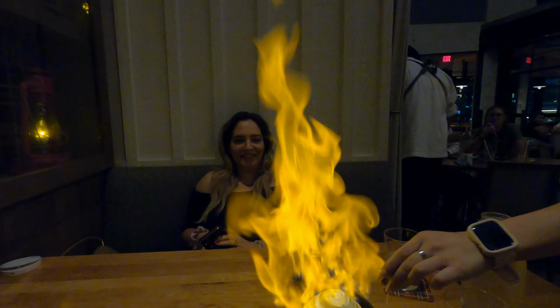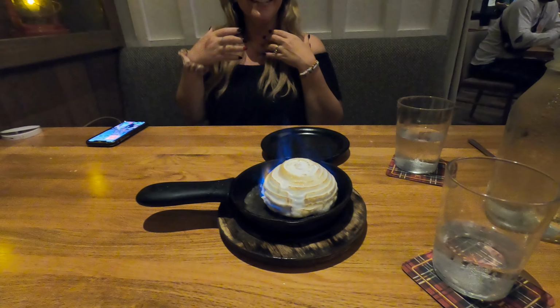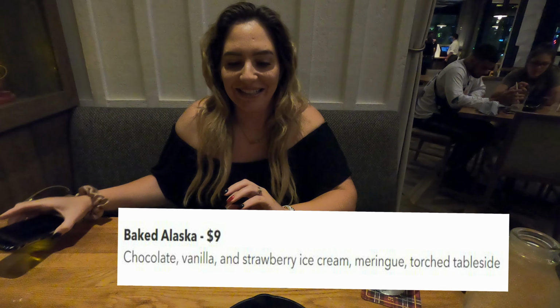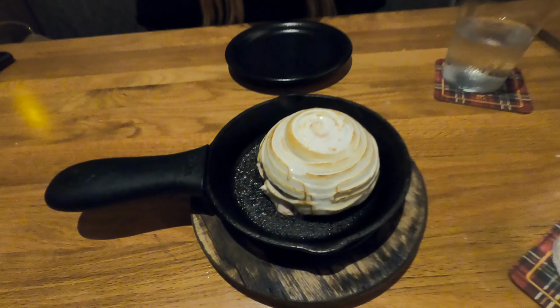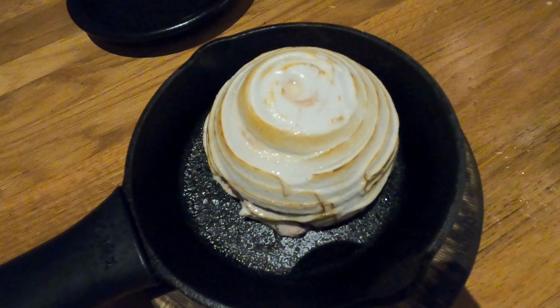Whoa! That was big. Wow. So we ordered the baked Alaska. We heard this is their most notable dessert. And I wasn't expecting that at all. I knew they light it on fire at the table. I thought it got torched, like creme brulee, not literally. You know, we had a fire at the table. Yeah, so we just had a giant fire at the table. I'm happy that you were filming that, so I can see what my face looks like. Actually, you probably can't even see my face because there was such a big flame.